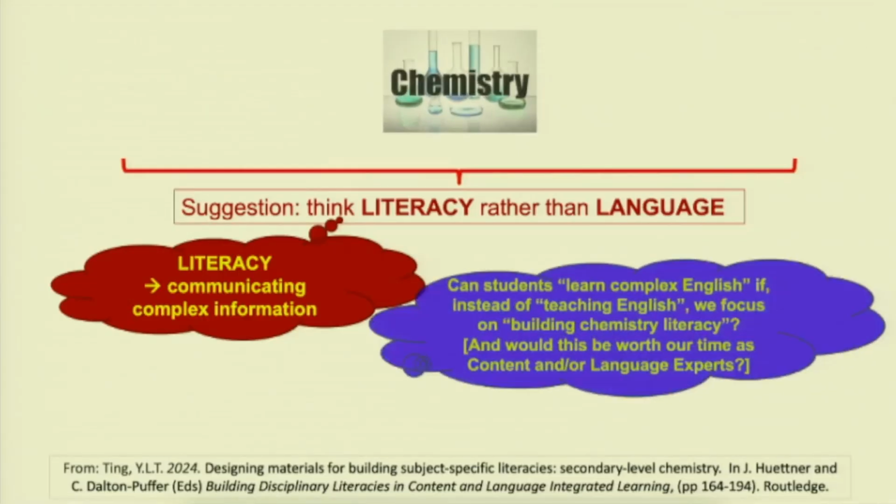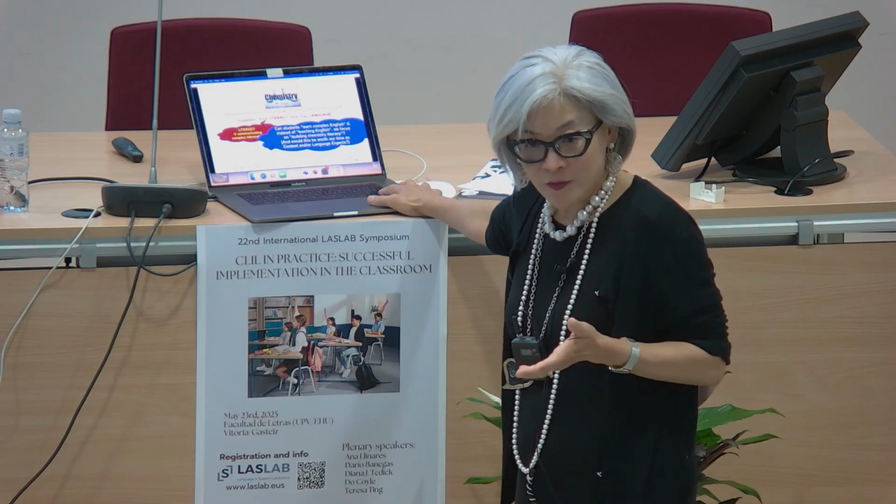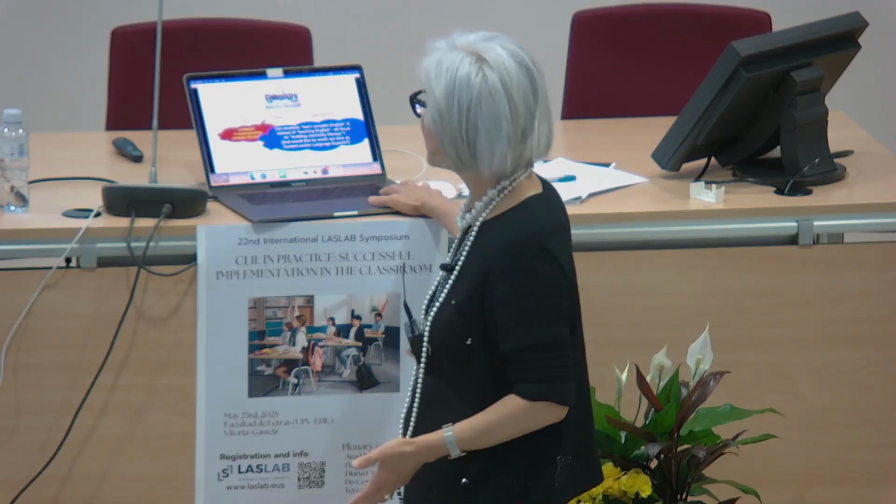Literacy is to communicate complex ideas. So my question was, what we just did here, can students learn complex English if instead of teaching English to them, we focus on building chemistry literacy? And would this be worth our time as content and language experts? Okay, that's the question, right? If there's too much chemistry, language people are not interested. If there's too much language, content people are not interested.